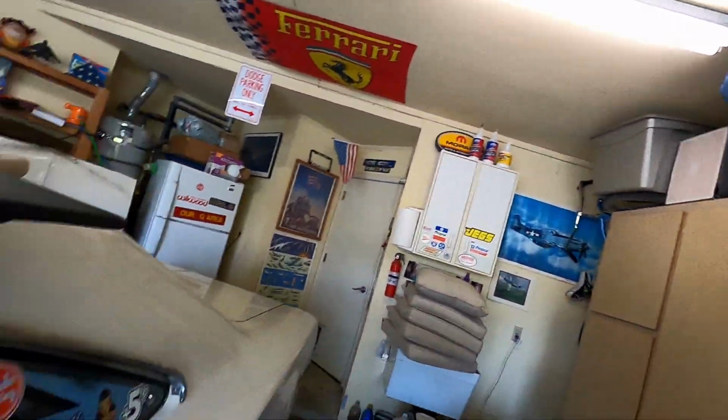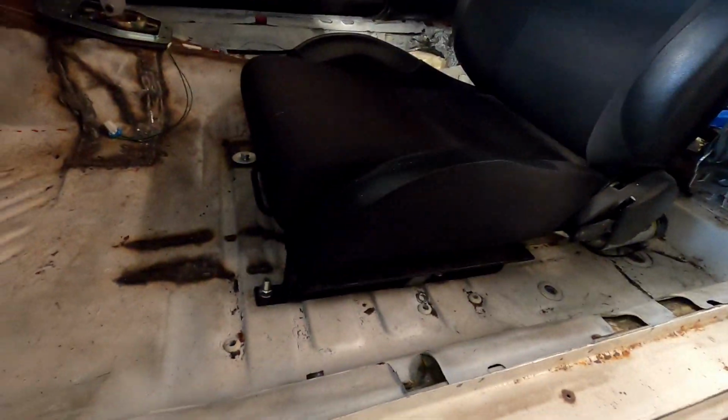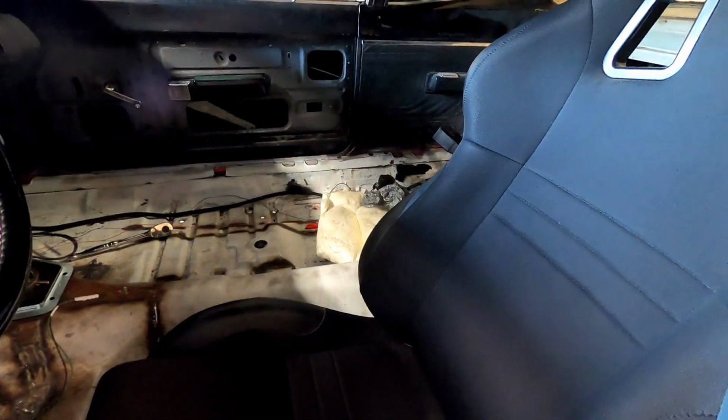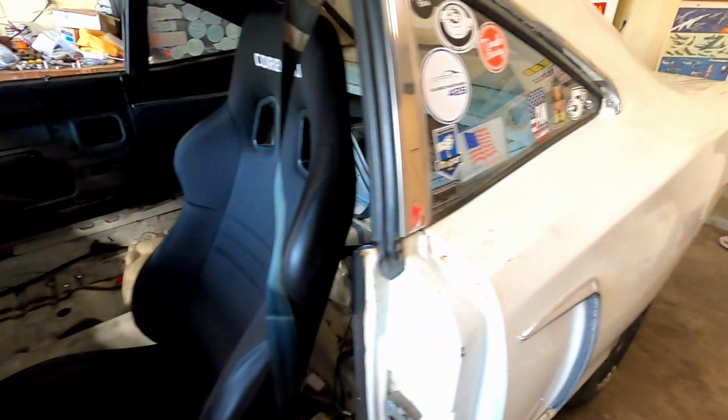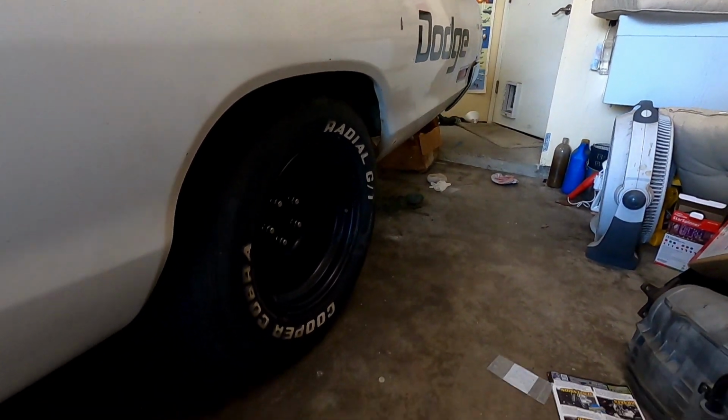But off camera, I didn't even think about it because I was so excited, but I put some stuff together and got the car on the ground. So check this out. Oh, I also put a seat in there, just 2 bolts to hold the thing in. But yeah, the car is sitting on the ground.